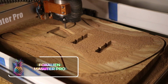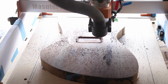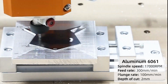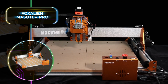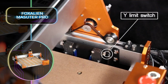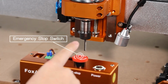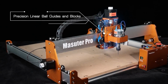FoxAlien Masuter Pro. Next up in our collection, we have the FoxAlien Masuter Pro, a CNC router machine that will be the ultimate solution for carving and cutting everything from wood and nylon to MDF and acrylic. The Pro version has been upgraded to boost improved stability and accuracy. It's fully aluminum for undeniable durability, and both the home and emergency stop button are conveniently located. The control box was designed to be dust-proof, as well as easy to maintain. The main parts of this machine are pre-assembled, and the rest will only take you a few minutes.